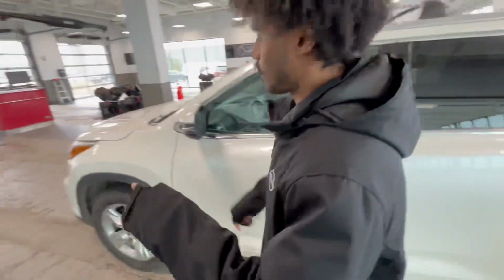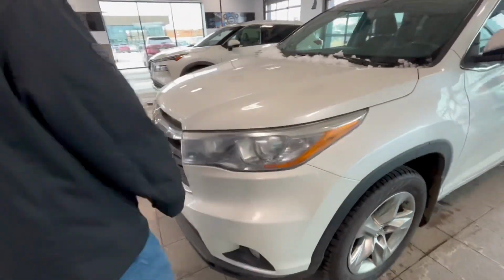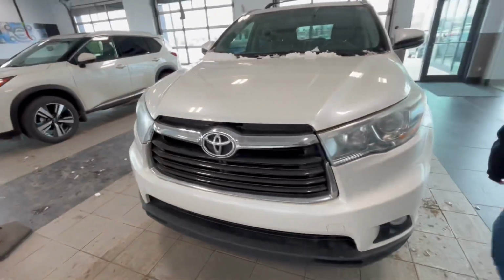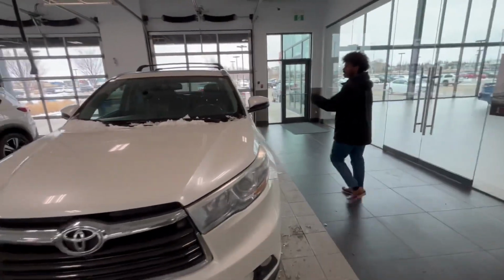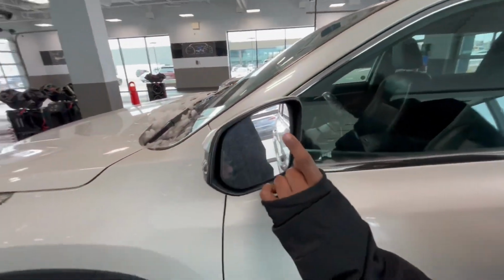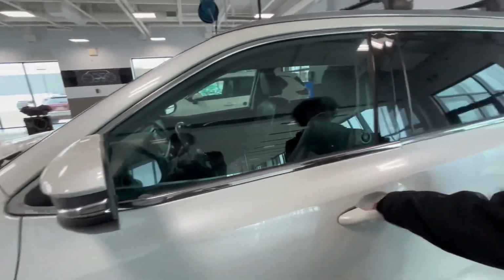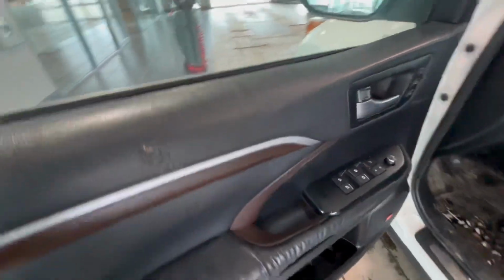I'll show you the front, kind of show you what it has. It has 3M's already installed, as well as a block heater that comes with the vehicle as well. You have breakaway mirrors with heated mirrors, as well as a blind spot monitor. Tons of features inside. You have heated seats as well as heated steering, and you do have cooled seats as well with a nice panoramic sunroof.